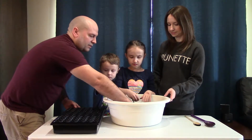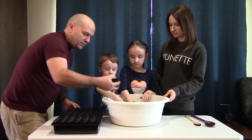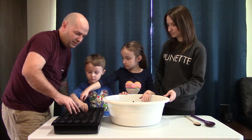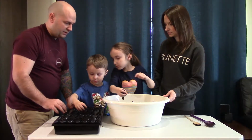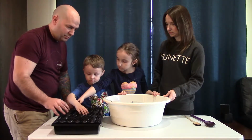Alright, so this is the fun part now. You guys can dig in with your hands and start putting some soil on top of the cells. Do you want Daddy to do one to show you? Yes. Okay, I'm just going to take a handful, very loose. I'm not going to squeeze it. And I'm just going to kind of rain it down over the cells. Not too aggressively. We don't want to make too big a mess. And leave one in the corner empty. It'll be this one. It has the least in it. Don't shake it around too much, little man.